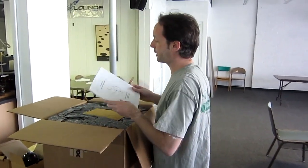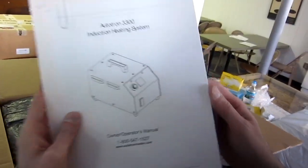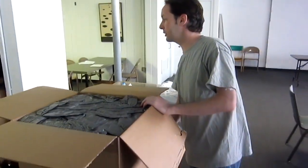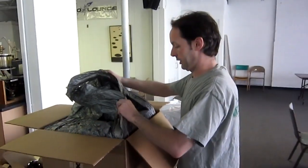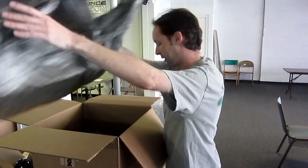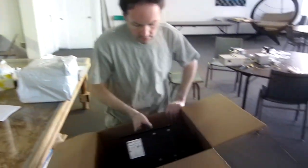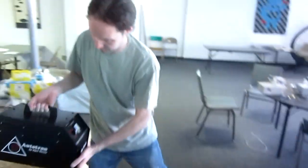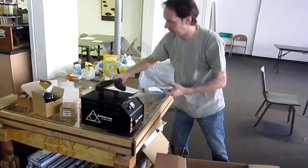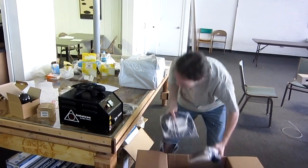Oh, it's an induction heater. An Autotron 3300 induction heater. I had heard about this. So it is what it says it is. This came through a friend of Joe's. Had this sent our way. Oh, it's heavy. There's all kinds of parts. This is going to be big fun.